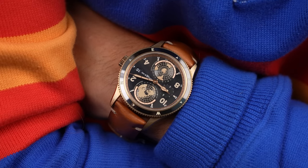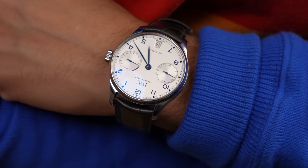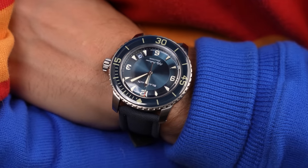But we're here at London Jewelers today, and I'm taking a look at three watches that I absolutely adore that I can't buy because they're a little bit too big for my wrist. They're not too big. They're perfectly proportioned. They're great watches. I wouldn't change a thing about them. But they are too big for my wrist.